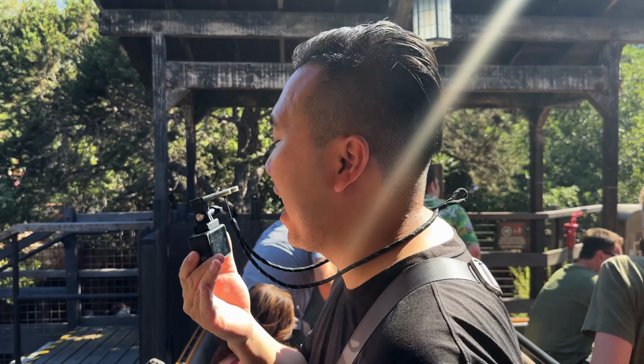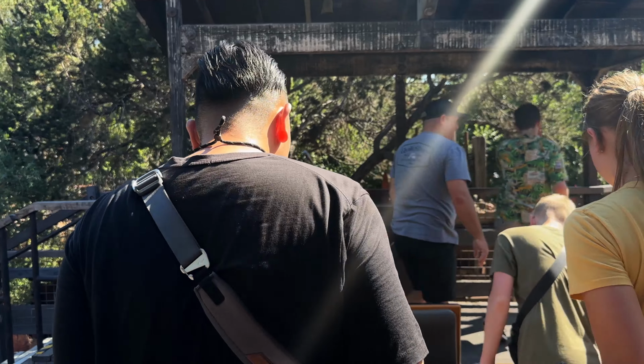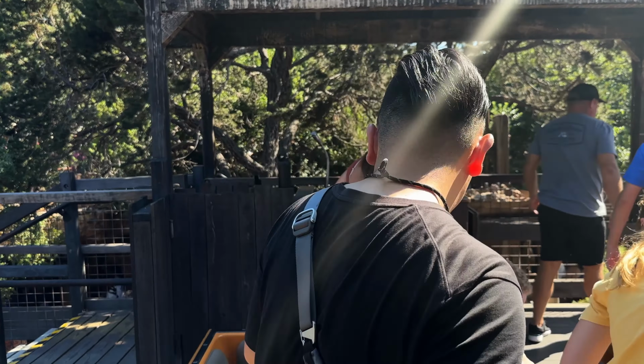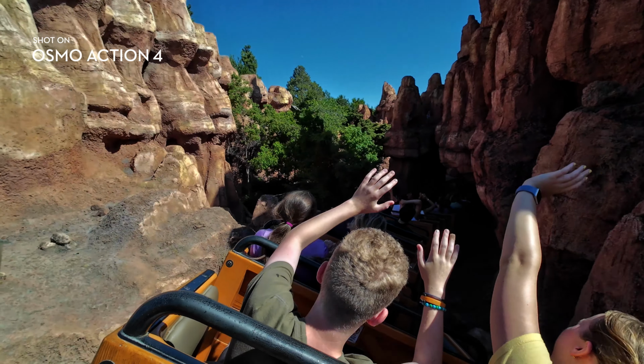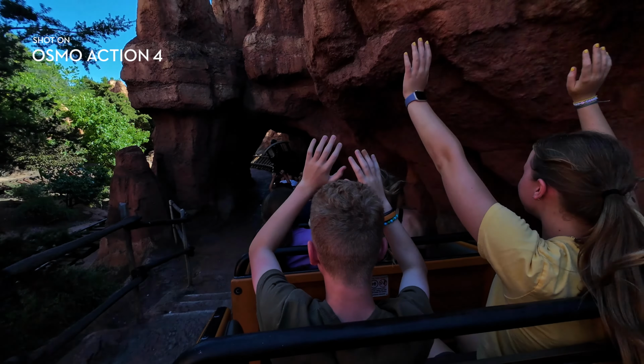Here we go. Now, Horizon Balance is only available in 2.7K resolution or lower, but Horizon Steady is available in 4K 60. So let's see what that looks like. Hey, honestly, I kind of like it.